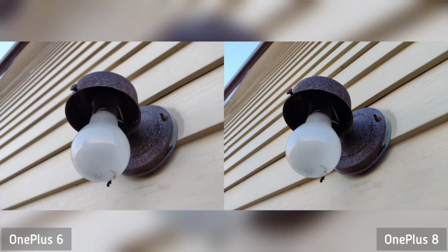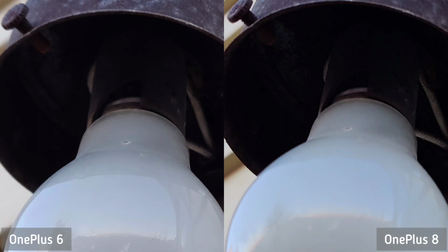On our next shot, I took a photo of a rusty light bulb to check who manages the shadows better. And if you zoom in, I think it's almost identical, but Oneplus 6 is a little brighter, so Oneplus 6 is the winner here.